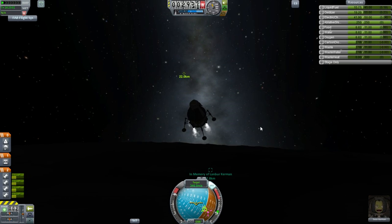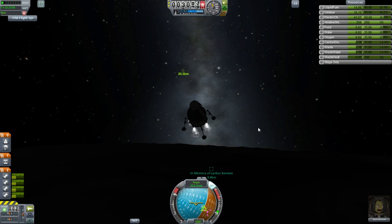So, this is a relative velocity. So by saying it's like 300 and something, that means we've maybe got 200 meters per second velocity.